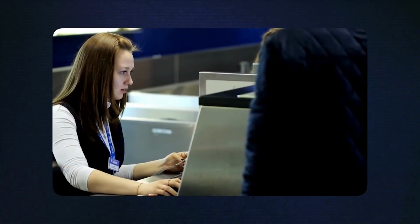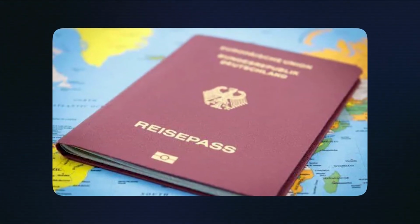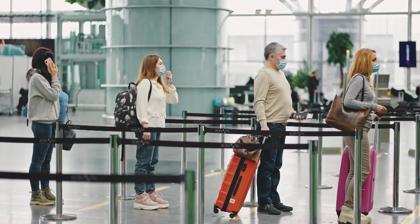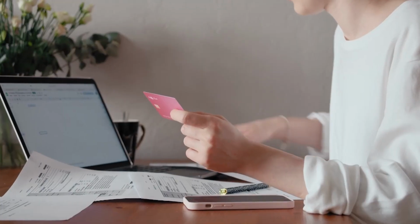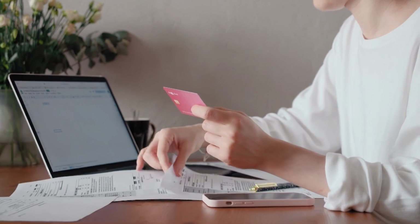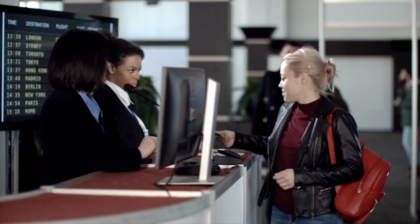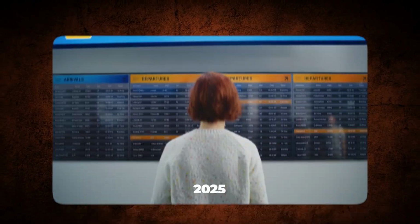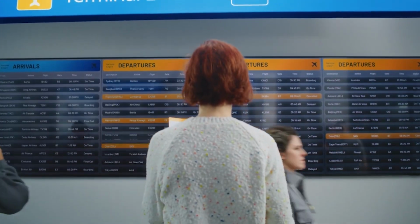If you don't want a Real ID, you can still use a valid passport or certain other forms of federal ID to fly. But for most people, getting the Real ID is just simpler. Bottom line, don't wait until the last minute. This rule has been delayed for years, but 2025 is the real deal.